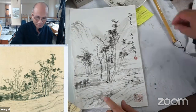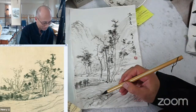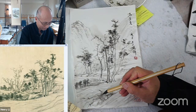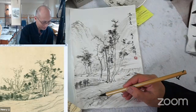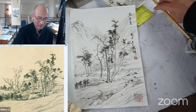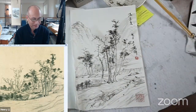I see a little bush there. Let me just make it more suggestive. Sometimes the painting will lead you, will tell you what to do. Just hang the painting on the wall and you will see what it asks you to do.